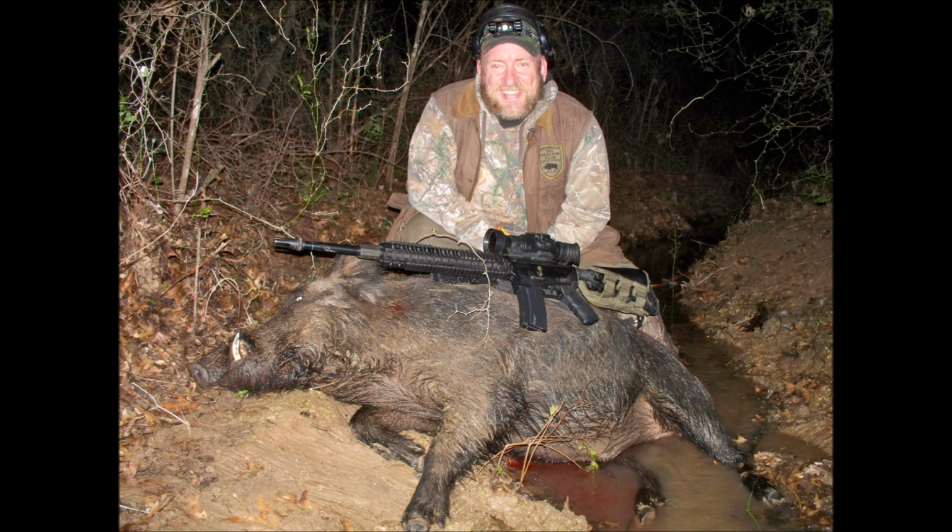Between his 270 pounds and the soft mud, I could barely get him out of the water. However, as you can see in this picture, the entry wound is on the neck. It looks like it should have been an immediately fatal shot, but it wasn't.